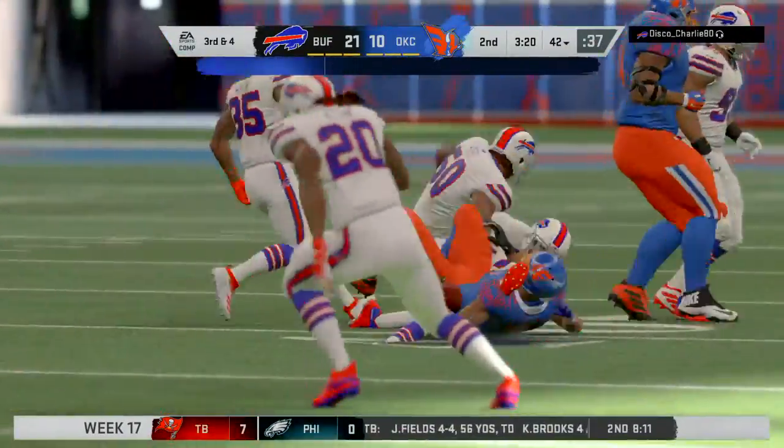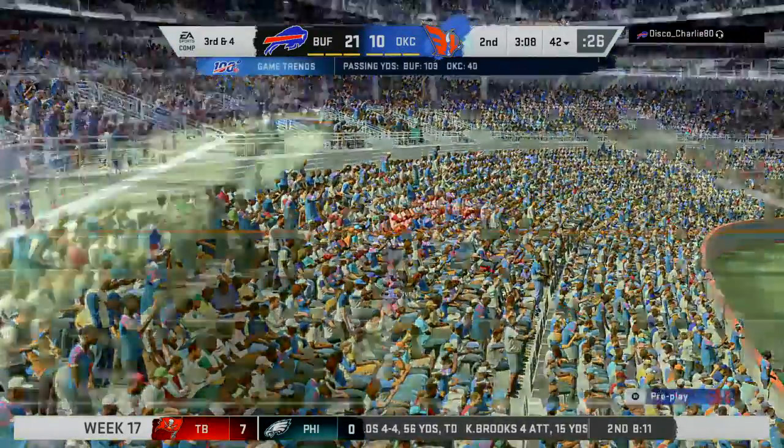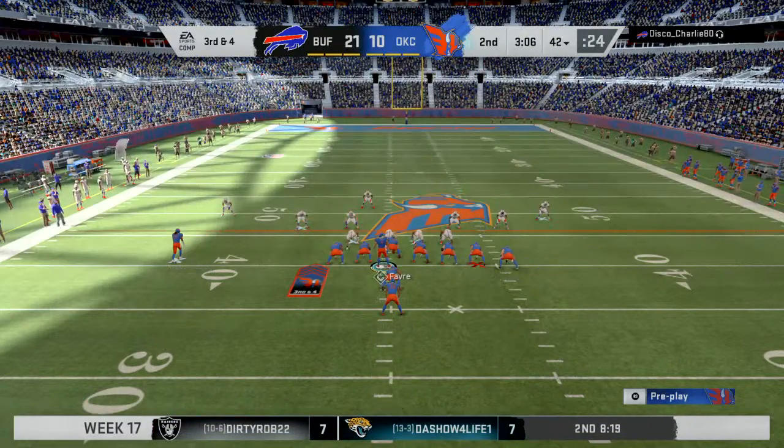Let's give a lot of credit to the offensive line. They've been able to move the ball really well on the ground the entire game, and while that wasn't a huge one, that's okay. They'll take them in short, steady bursts.